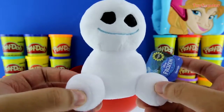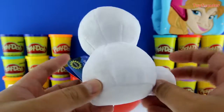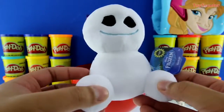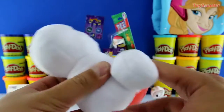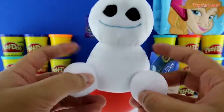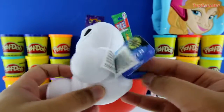Awesome! It's a Disney Frozen plush of Snoggy. He's a white little snowman with a big smile and black eyes. He's super soft. Whoa, he has no arms and only two legs. He's still pretty cute though.